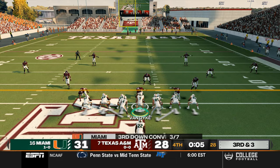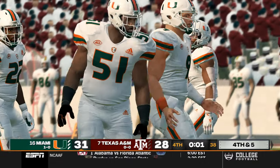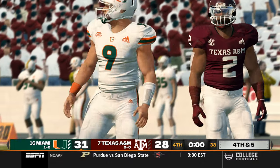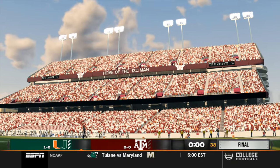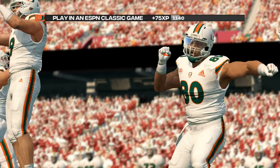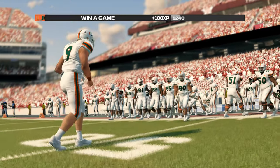We should just see the quarterback take a knee right here, winding down the rest of this clock. The offense lining up in a victory formation, and he takes a knee. And this one's all but wrapped up. The Hurricanes get the win, 31-28.